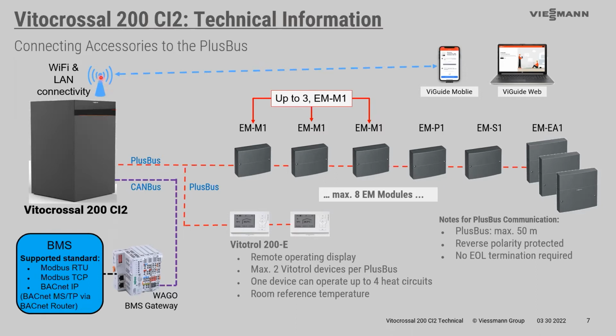So the idea here is you can do Wi-Fi, which is nice for commissioning, because you can use a Wi-Fi hotspot right to the boiler, or it could be on the internet if you have that internet connection. But it can also be LAN, connected to the building's internet. And again, a lot of commercial buildings would rather have it connected by LAN than through Wi-Fi because of the security and the passwords and things like that.